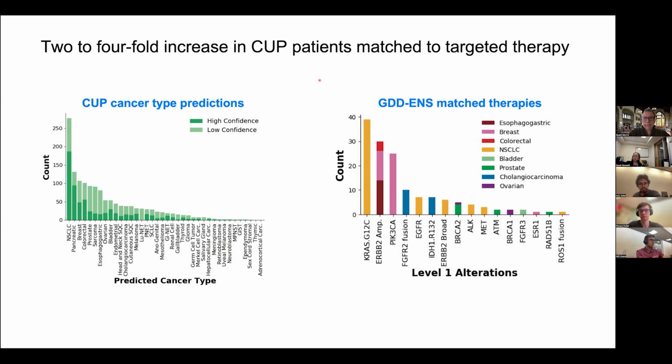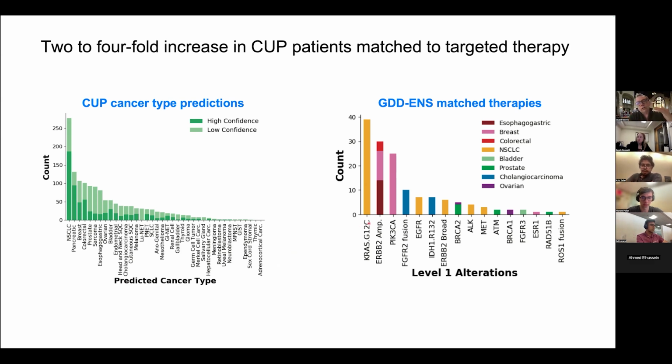So in our data set, in our cohort, about half of the patients had a targetable alteration. So it's a mutation that would be affected by a targeted therapy. And these are the predicted cancer types in our data set that are the output here. And so when there was a targetable alteration among those 800 patients, about half the time we could assign it a cancer type for which there was an FDA-approved therapy for that targetable alteration. The biggest one was the KRAS alterations in non-small cell lung cancer. The other ones were like Herceptin. So these are HER2 positive cancers right here, and so we can assign therapies to 50% of the cancer of unknown primary patients with targetable alterations.